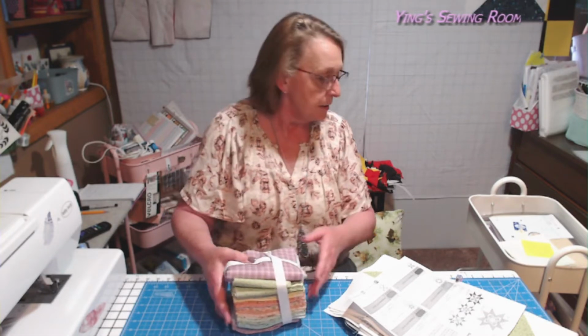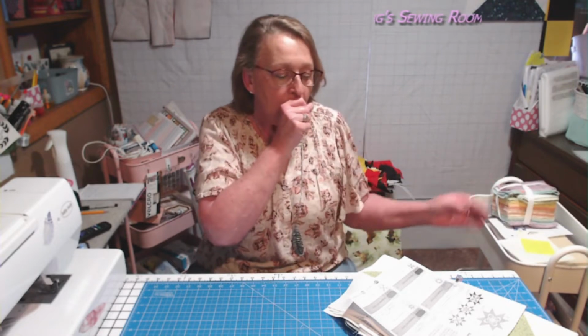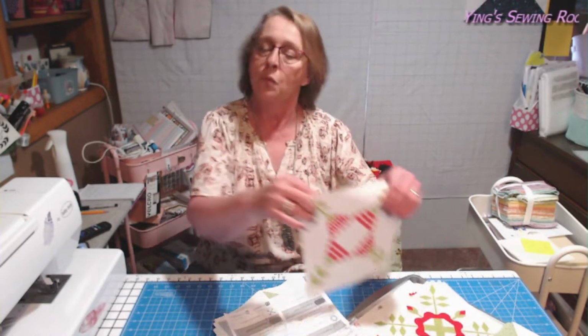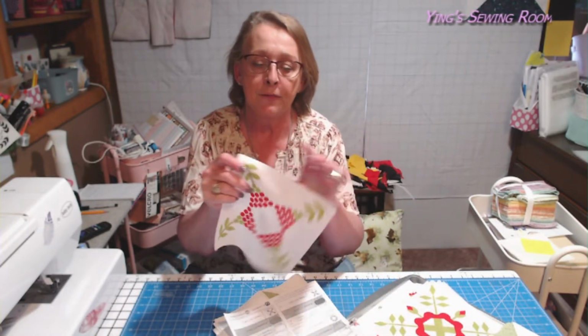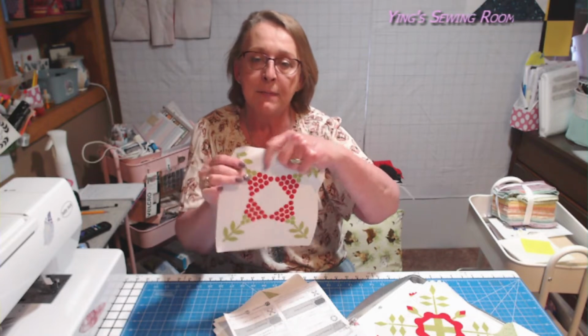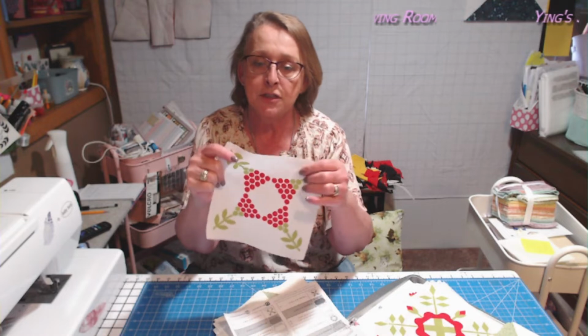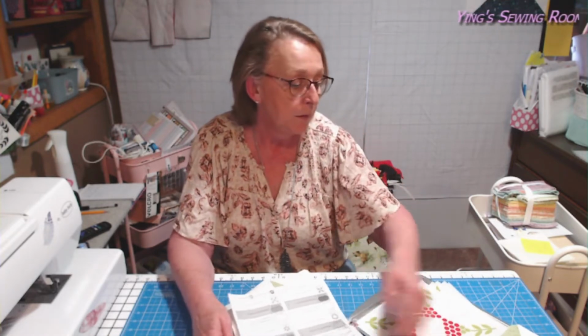She did have us get a panel if you wanted to use the panel, and I definitely did because I had never worked with those. And there were 20 pieces to a panel, and we cut those out. I'm not going to give the measurements, but she showed a video, so you'll have to hop on over to her page to see how to cut the panels if you've never worked with them.